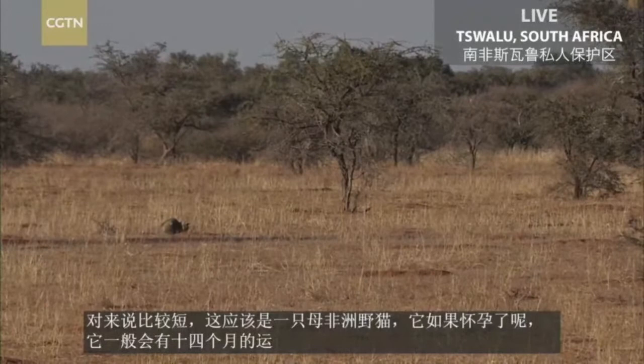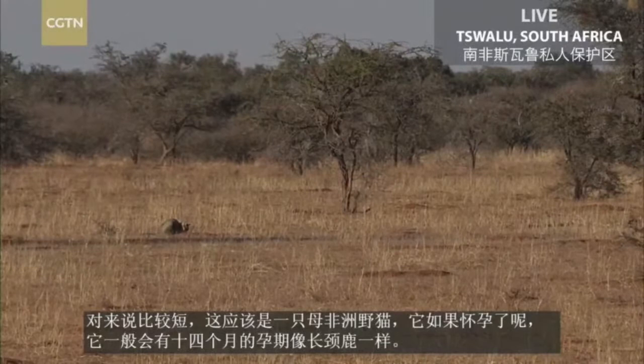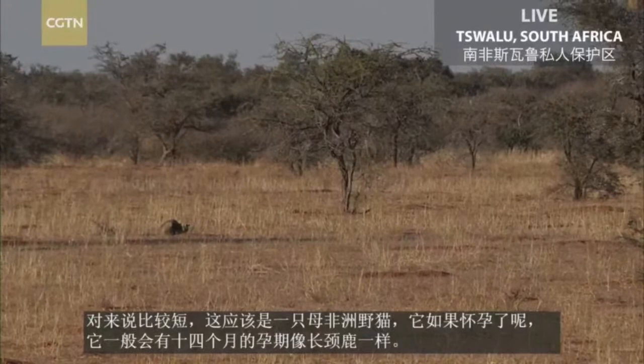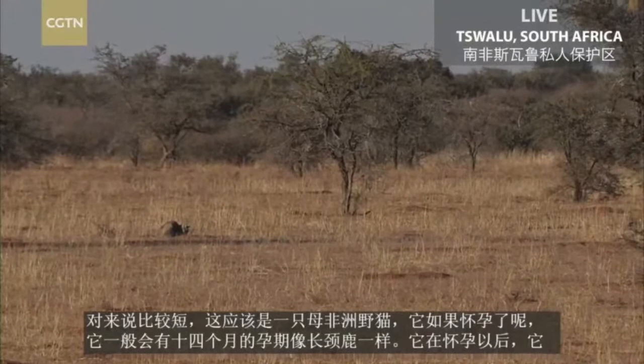And not only that, it's one thing saying, okay, it's difficult to hunt now, but I can still do it. Think of the risk to the female as well as to her potential progeny by being so heavy and then having to go out and hunt. As a hunter, you normally have gestation periods that are a lot shorter.